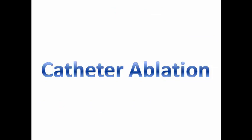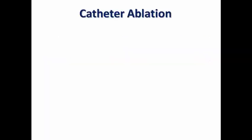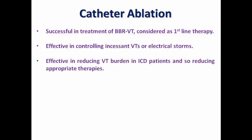And the last line of treatment that we are going to speak about in brief is catheter ablation. The fact that we are dealing with the ICD does not prevent ventricular arrhythmia, and many of these patients will experience symptomatic VT or VF recurrence resulting in syncope or ICD shocks, so requiring additional treatment like pharmacotherapy or catheter ablation. The advantages of catheter ablation: it is successful in treatment of bundle branch reentrant VT, and so it is considered a first-line therapy in this diagnosis, effective in controlling incessant VTs or electrical storm, and effective in reducing VT burden in ICD patients, and so reducing appropriate therapies.